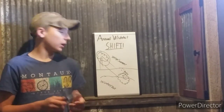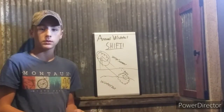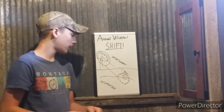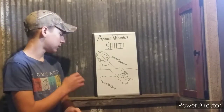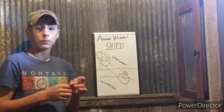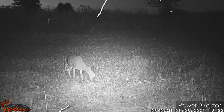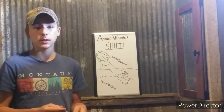But really, you need to watch out for this shift, because if you're seeing a lot of buck pictures in the summer, or have been, and you're wondering where your deer have gone, they're going to their winter spot. And see, we've had a couple doe pictures, we've had a couple does in the food plots, and no bucks, which I'm very excited about, because in about a month, or a month and a half, they're going to be coming in here, and we're really going to be able to see them.